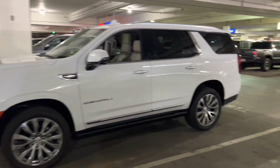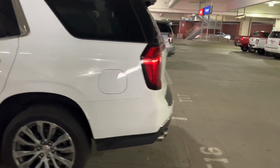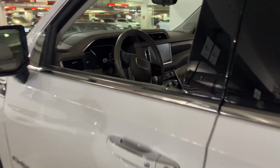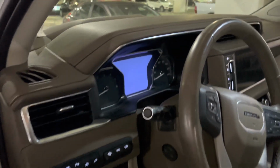Oh, we got a new Denali. Have we seen one of these? Yeah, I think we did see one of these. We'll take a quick peek at it, though. Oh, sorry, the Yukon. Yeah, Yukon GMC Denali. Right. Well, you know what? That is a little bit different. So this one doesn't have the wraparound dash. I was thinking of the Cadillac.